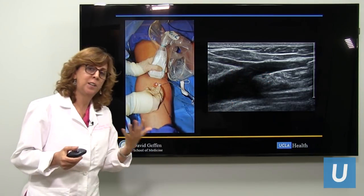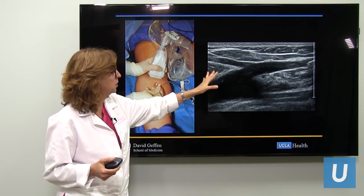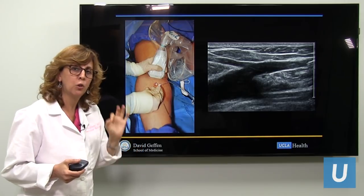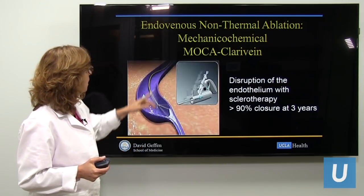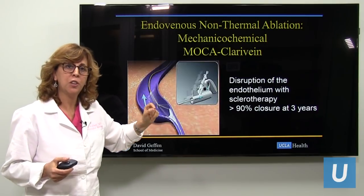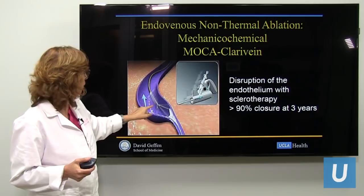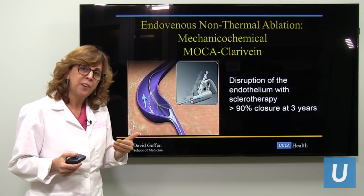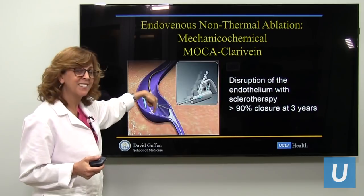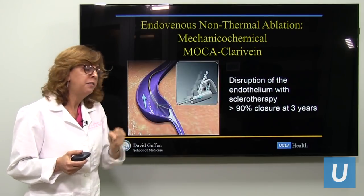That's why radiologists, interventional radiologists, do this technique. We use imaging to make sure our catheters and everything are in great position, and then we can take care of the problem. This is the mechanical chemical, the Clarivein. It's a roto-rooter device that puts in sclerotherapy and denudes the inside lining of the vein, sort of traumatizes the inside lining of the vein, and by using this technique, the vein will close.